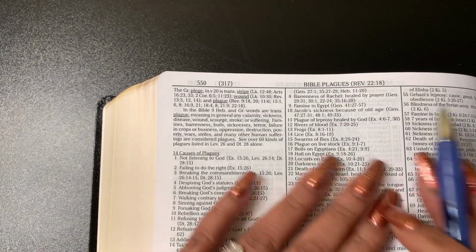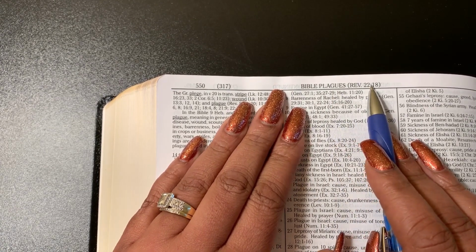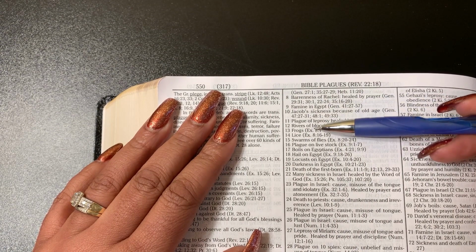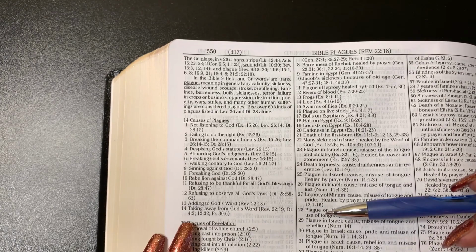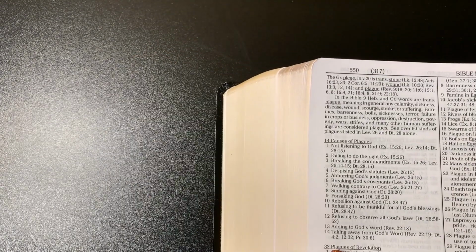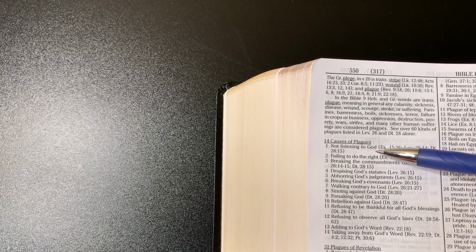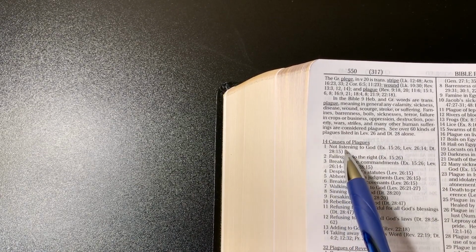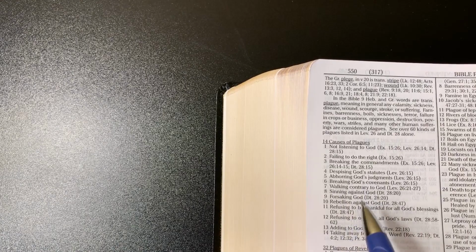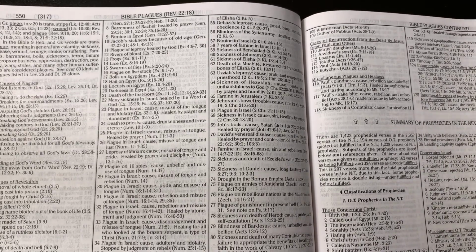What does this say? Bible plagues. It gives you a reference of where you can find it, and then it gives you all the plagues. Look over here. Causes of the plagues. Not listening to God. Wow. This is why we in the pandemic right now. Not listening to God. Period. If everybody repent, turn from your wicked ways, he will heal the land. Come on now. I'm just saying.